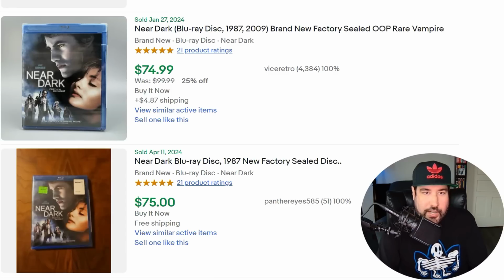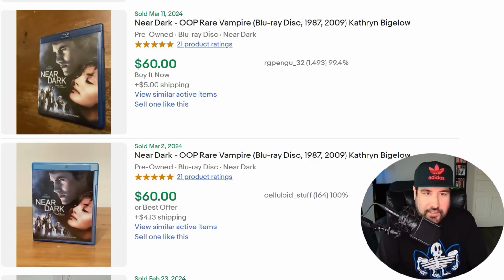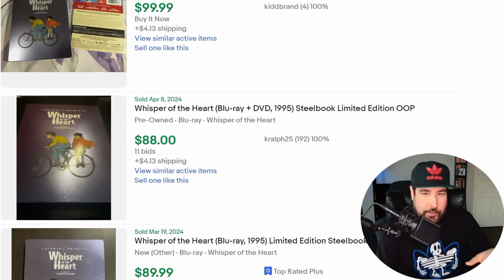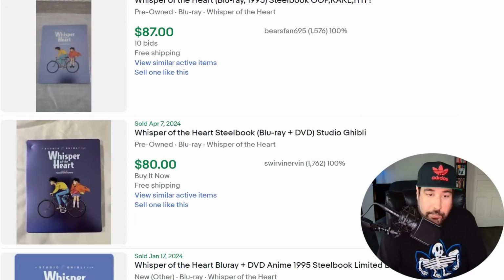So here's some sort of vampire movie, Near Dark. Looks like about $75 new, around $60 pre-owned it's looking like. Here's another anime. This is Whisper of the Heart, $100 for this one. And a lot of these Blu-rays, they also come with the DVD, Blu-ray and DVD, sometimes a digital version as well. Doesn't really matter if the digital code's been used most of the time. People just want the physical copy, mostly for collecting purposes.